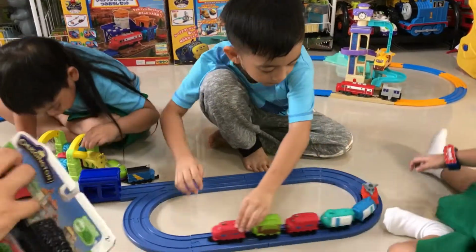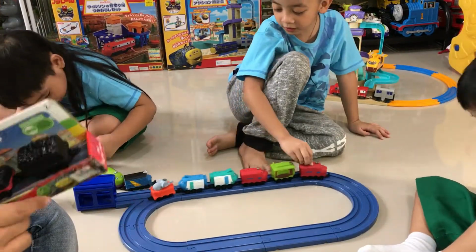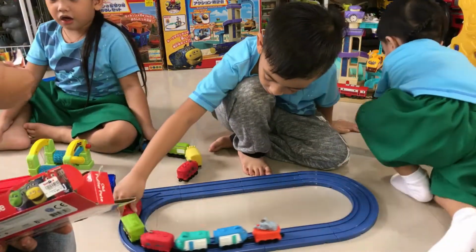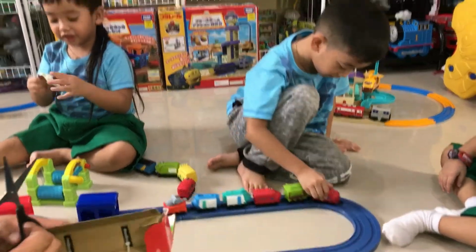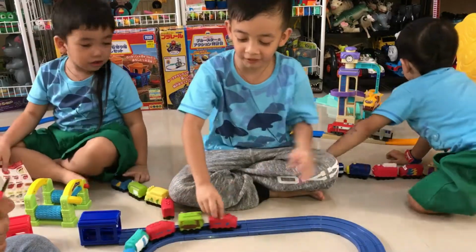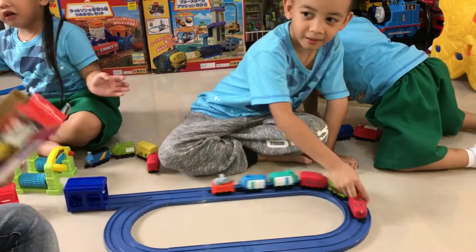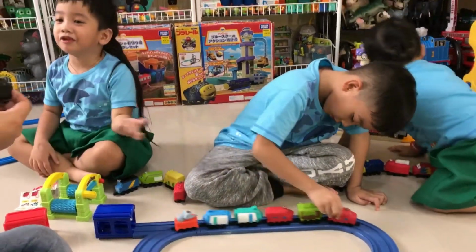Okay. Oh, it's also kind of hard to open. Okay, so here's your collector's guide. I love Chuggington the best. Yeah, you love Chuggington the best? Yeah. Okay, that's good. Chuggington toys. Look, it moves like a roller coaster. Oh, well, here you go, Maita, your Old Puffer Pete. Old Puffer Pete. I said Hoot and Toot.